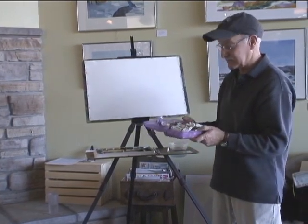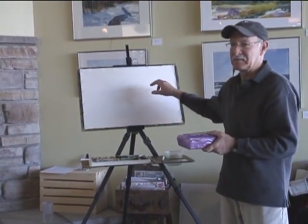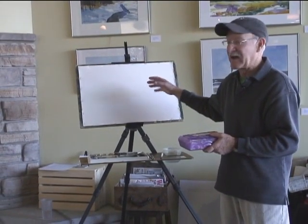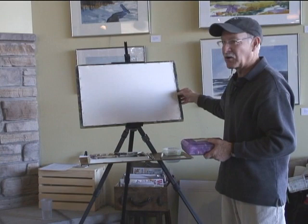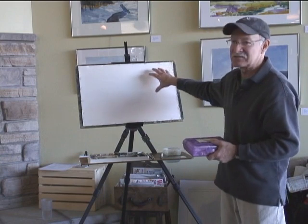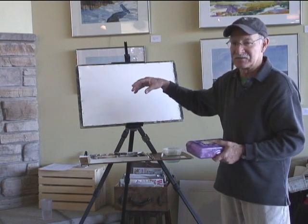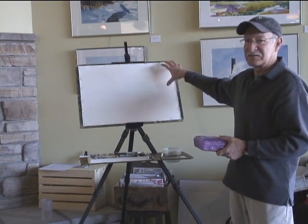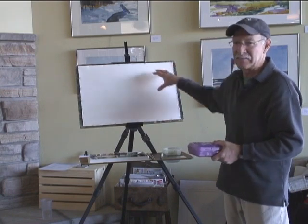As far as the paper I use, it's a 140-pound rough, this particular piece of paper. There's several different types of paper, smooth, fine grain. Prior to going out painting, or if I'm painting indoors, I'll cut this half sheet from a full sheet and put it in our bathtub and soak it for 15 minutes. Then I'll staple it to the board. And then it dries and it stretches it really nice and tight. I've tried to use tape and that doesn't work.